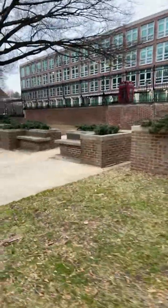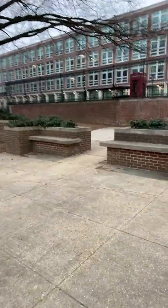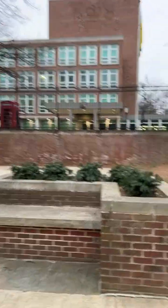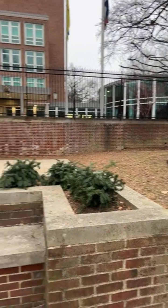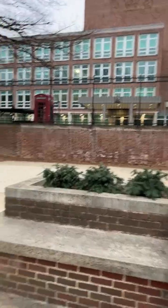You can see the British phone box there behind the fence and the official entrance. So visitors are received in this security area here, this rotunda, and then into the main entrance. No, James Bond doesn't get briefed here unless he's in the United States.